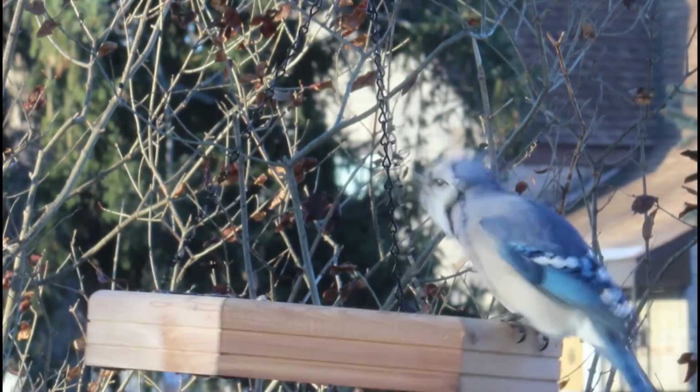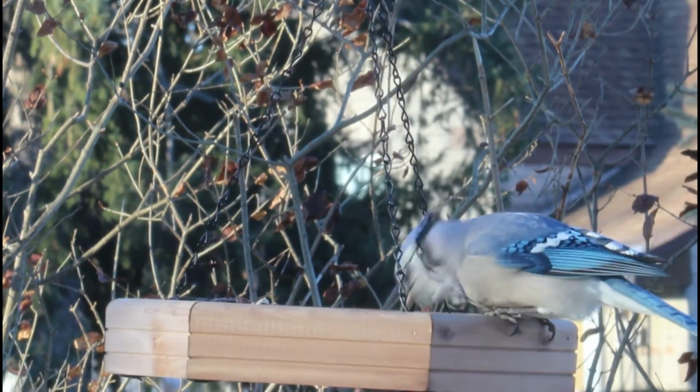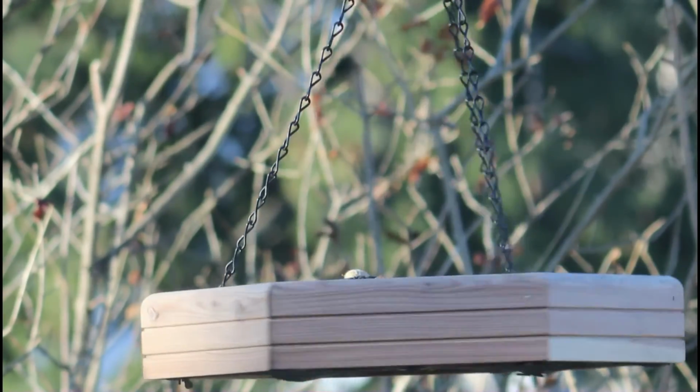Mix them in with some bird seed or even just spread them out on the ground. The birds will love them. You may find that they are so popular, you may have to beg your friends and family for their eggshells as well.